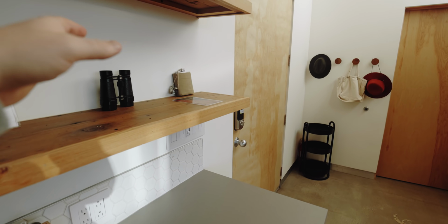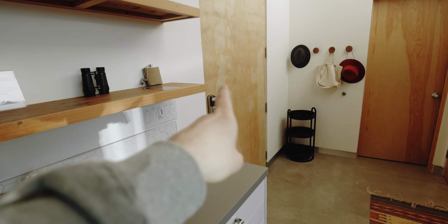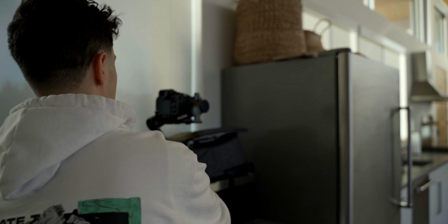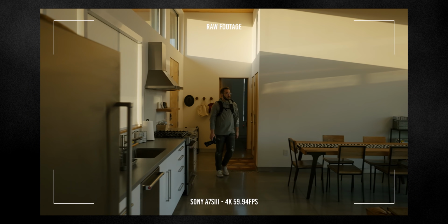Concept here is we're going to start outside. We're going to transition through me walking through this door, which is going to be on the gimbal here. 1, 2, 3, roll.